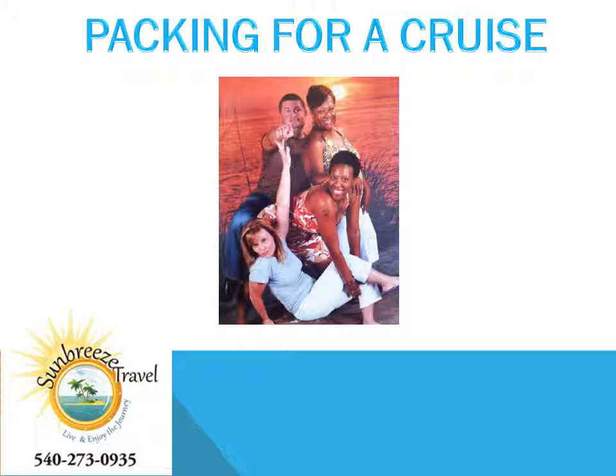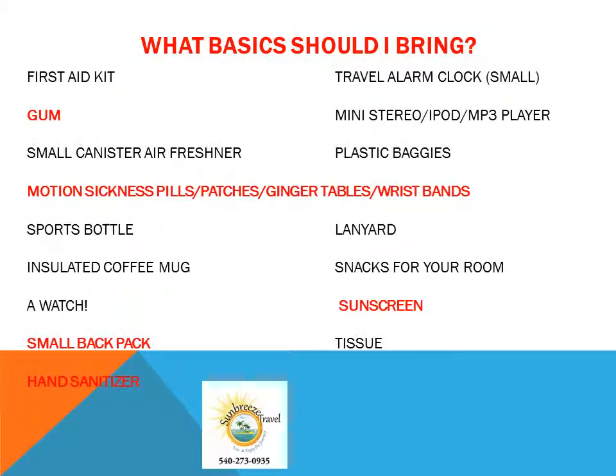So here we go. Packing for a cruise. What basics should you bring? The next two slides will provide you with a list of basic items to bring on your cruise. It may look like a lot, but we're going to show you how to pack these items. The items that I've highlighted in red, I think are pretty important.